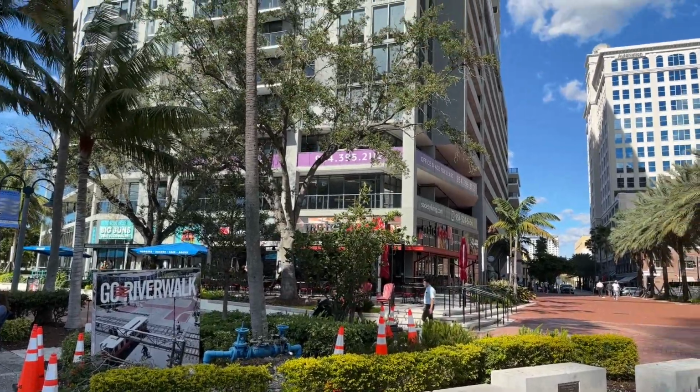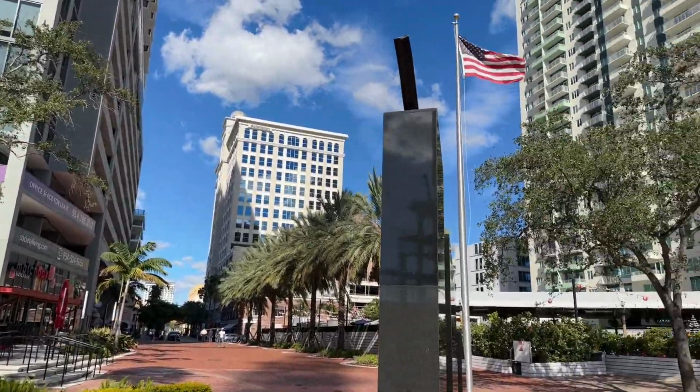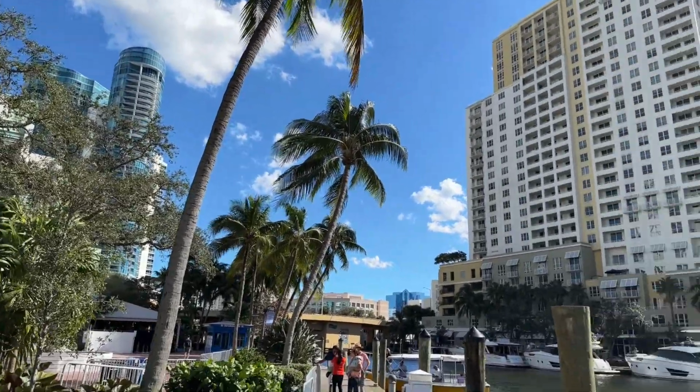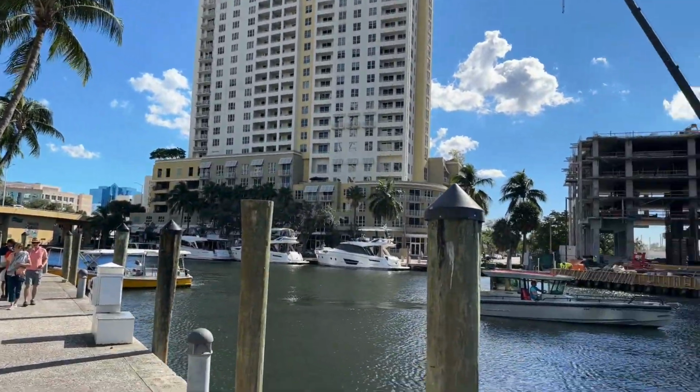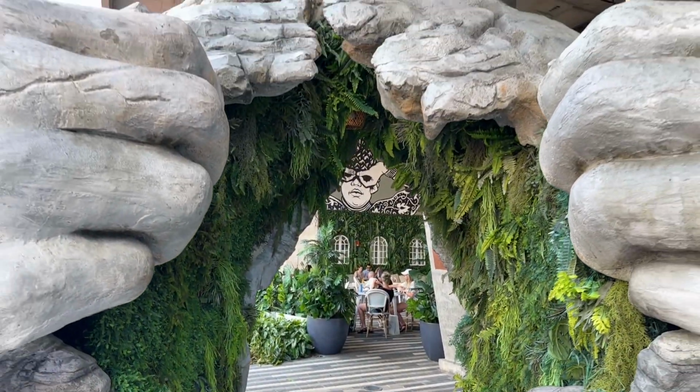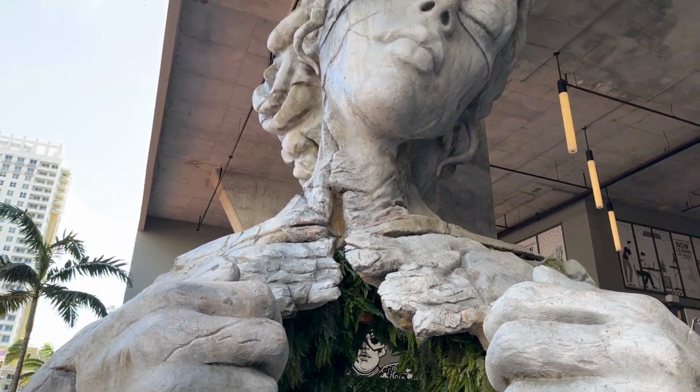So just west of the end of Las Olas, you have what's considered pretty much Fort Lauderdale's downtown area. So this is when you think, hey, I'm going out downtown. This is where all the bars are, like Backyard, Booze Garden, things like that. Plus a couple other restaurants and things, but for the most part, it's bars.